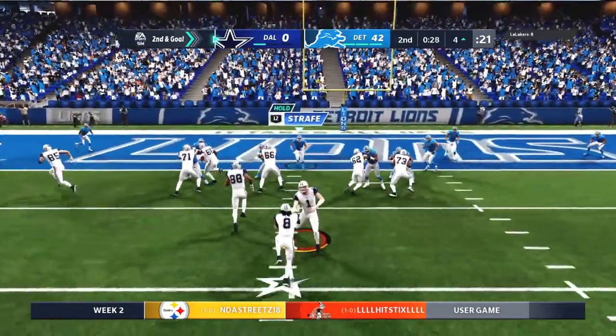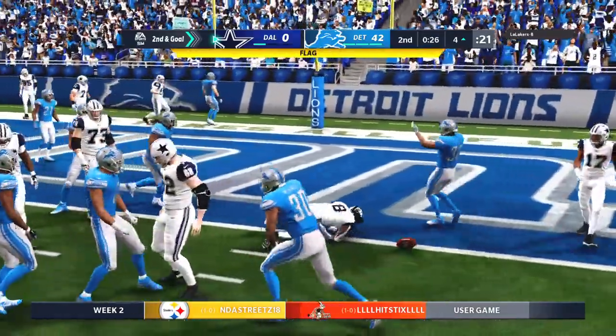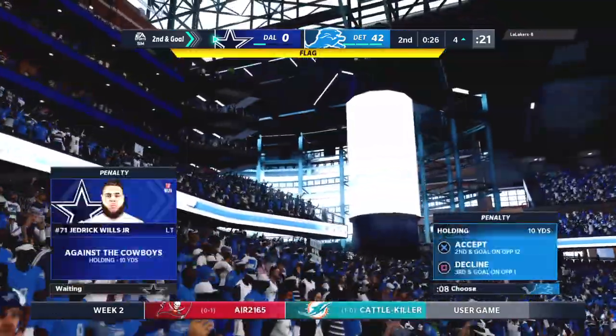Line of scrimmage, again the 4-yard line. 2nd and goal. And he'll give it here to his running back. And he's going to have just a couple here with a marker on the field as well.